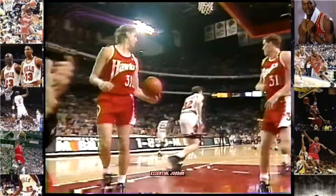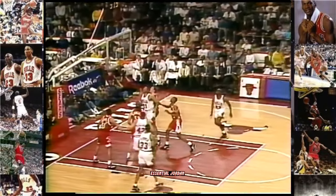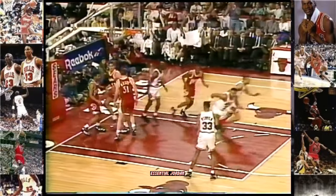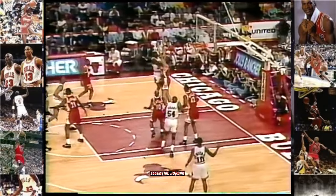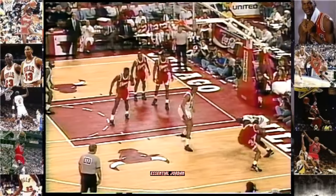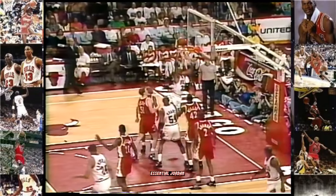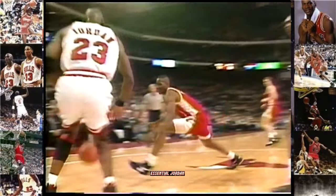Jordan blows by Henson, pull-up jumper, drains it! 18 first quarter. Armstrong for 3. Another offensive board, King. Another tip back in. Beautiful. Michael Jordan. Cook doesn't go down. Willis had position. Jordan stole the rebound that time. Yes. Knifing pass for Pippen. Timeout, points, 5 rebounds and 3 assists.